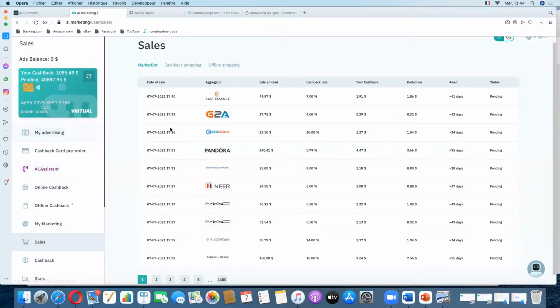But as soon as the sale is made, the money goes up here where you see pending, 40,889. This money is in here. All of the monies that you see there, they have already been made. They are in here, okay?